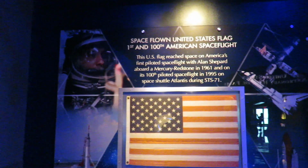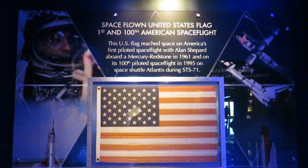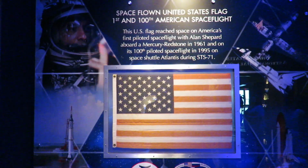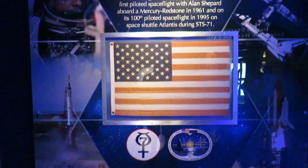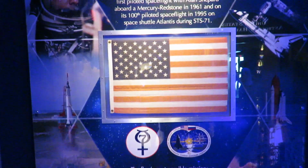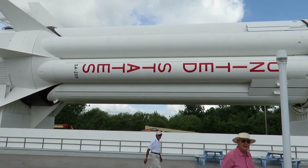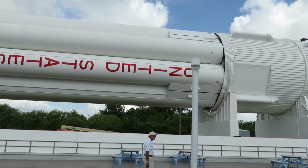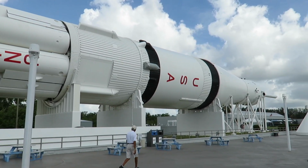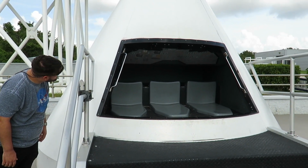Check this out. Space flown United States flag in the first and 100th American space flight. It was aboard the Mercury Redstone in 1961 and in 1995 on the Atlantis during STS-71. The flag's next possible mission, travel to the surface of Mars. There it is. Look at this thing. I think I'm gonna go try to have a seat in it.